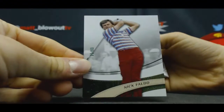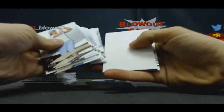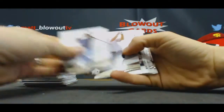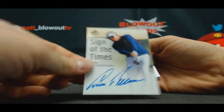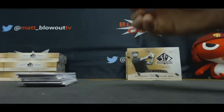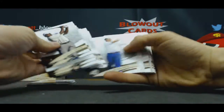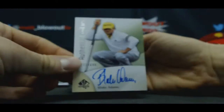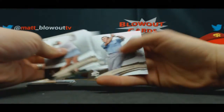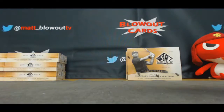Nick Faldo to 99. Sir Nick Faldo. Carl Pettersson, Sign of the Times. Bill Haas, Sign of the Times. And Blake Adams, rookie autograph, 699. And finish box three with base. All right. Halfway home. Number four.